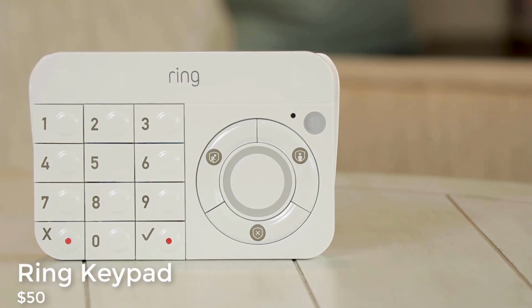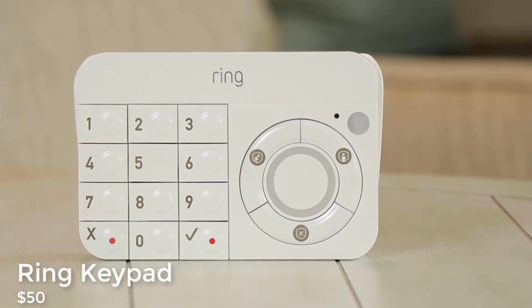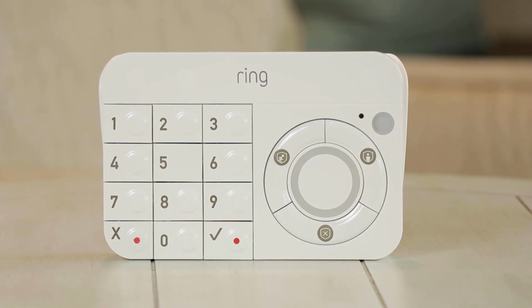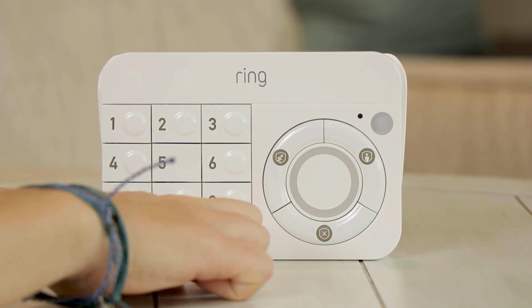Like the base station, the keypad shows system status. For some reason it doesn't chime, but it does count down for entry and exit delays, and it will also sound a siren when needed. Also, if you press and hold the check and X buttons for 3 seconds, a panic alarm will sound.